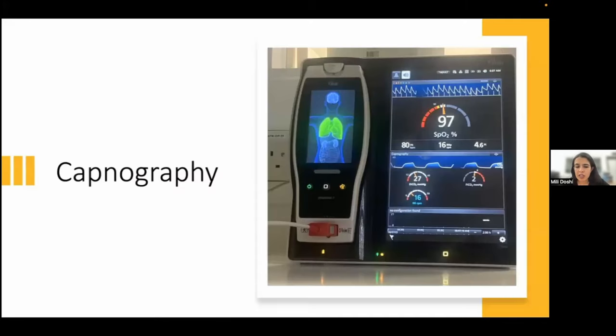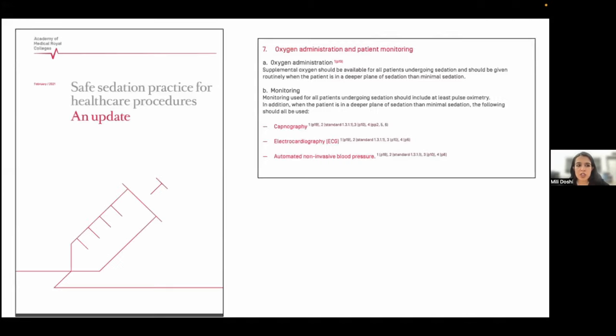One of the reasons, and capnography is looking at the ventilation of our patients, that there's been a lot of discussion about it is because in 2021, the second edition of this guideline came out, which is all about safe sedation practices for healthcare procedures. And this is all healthcare procedures, not just dental. Now, in the first version, they had dental representation, and in the second version, they didn't. And as part of this, they included that all patients that are not having minimal sedation, so moderate sedation, for which conscious sedation is, should be monitored with a capnograph.